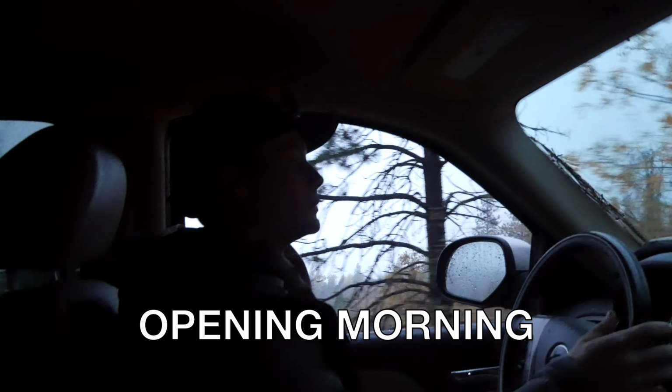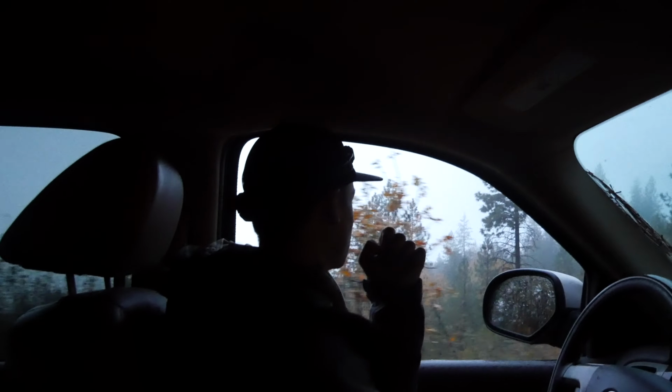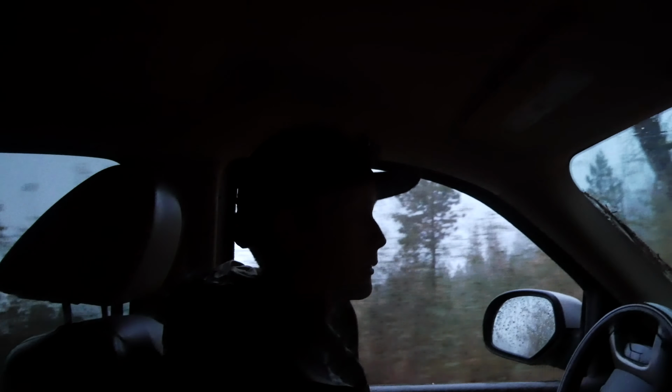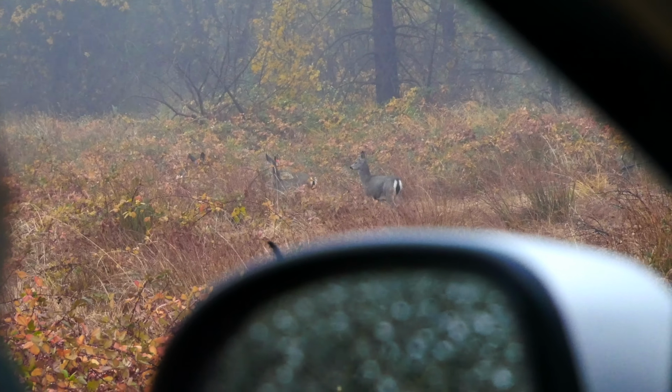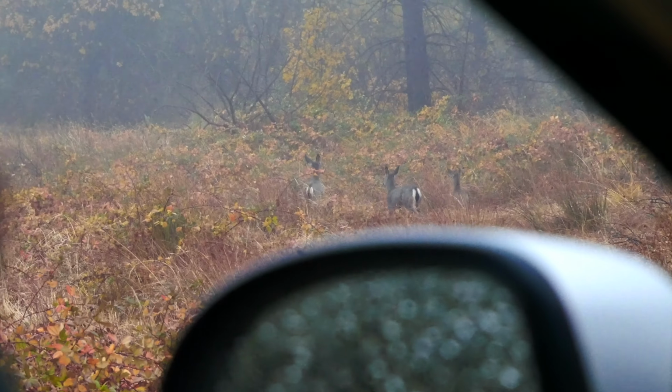So, hopped in the truck. There's not much we can do just walking around. So we're driving these roads, looking for deer. And we saw our first deer of the trip. Three does and a spike buck.